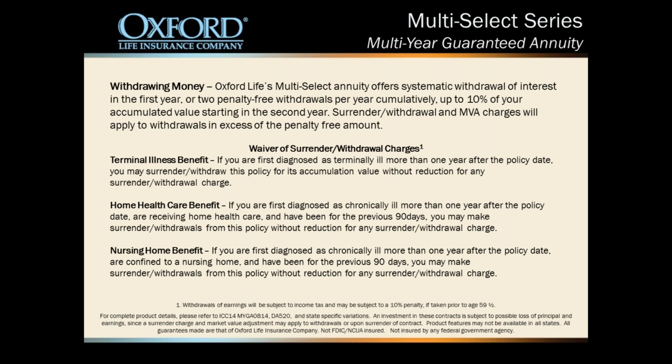You don't pay for the charge. It's automatically included in any and all of the states where we have this product approved. So again, beginning year 2 of the contract, 10% of the accumulated value. Your client wants immediate access to the funds, not a problem. They can do it by way of an interest withdrawal. We can turn on interest income as quick as 30 days from this contract.